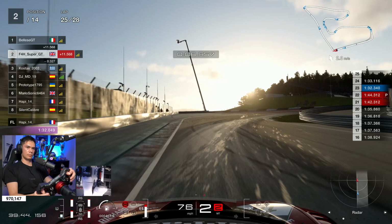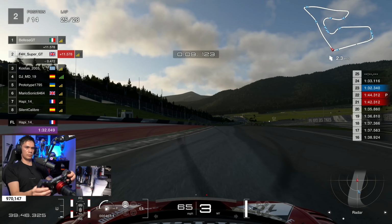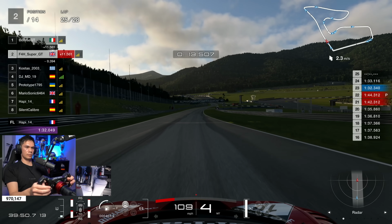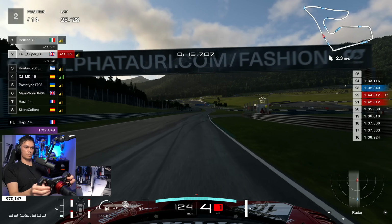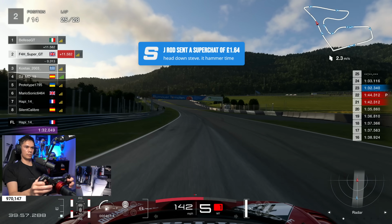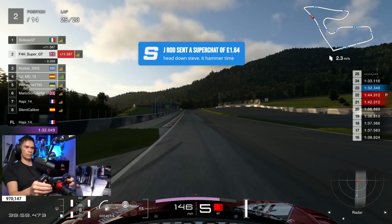Up into turn 1, lap 25, 4 to go. Now I have the key benefit of track position. As long as I just stick to this line, it's going to be really difficult for any car behind to overtake. Now I'll get a notification there. Head down, Steve, it's hammer time.